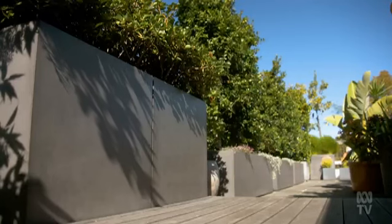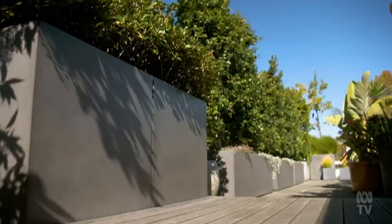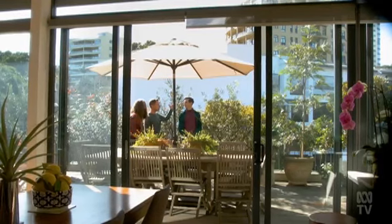Yeah, so we live inside right there, and we look at this all day. So we've created a nice mix of natives along here, and it works quite well, creating that screen, blocking out those buildings over there, creates that privacy.